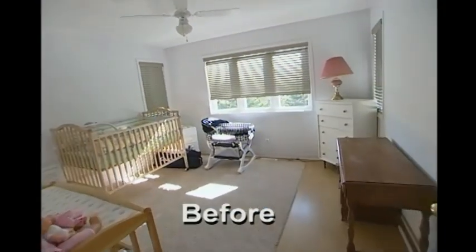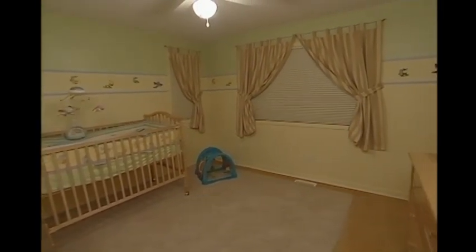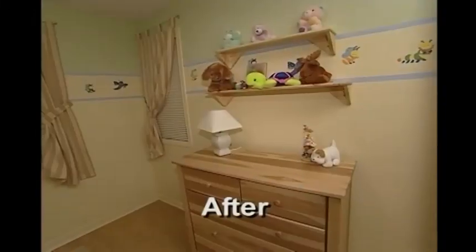Stephanie will be home soon. Will she love the fun, warm feeling in the nursery? What will she think of the new window treatments? Will she be bugged by the bugs on the border? We'll find out soon.